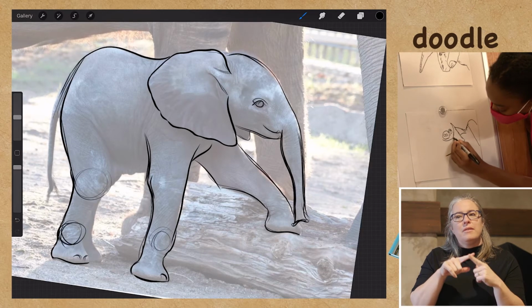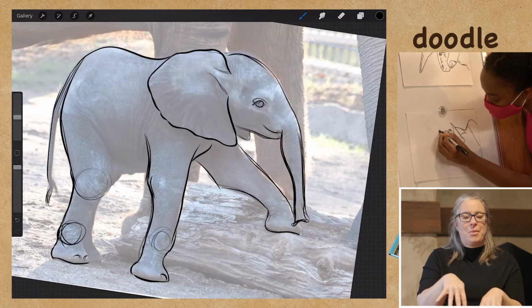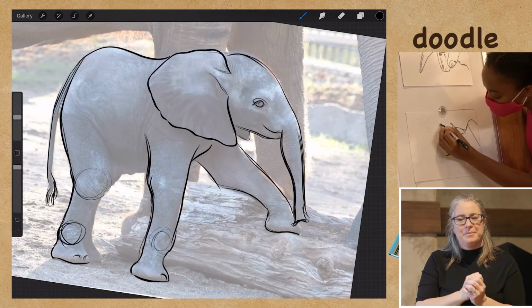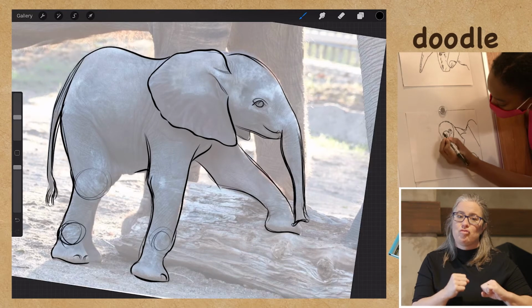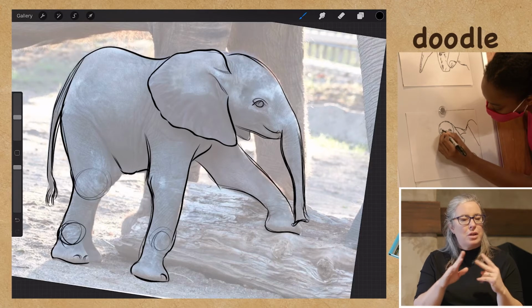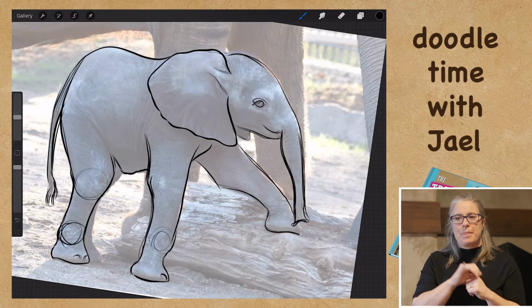And of course, he's got his little tail. He is swishing his little tail around so it's all scrappy. So we're going to add a little more fur for him. There you go, buddy. Get a little more fur on your tail. They've actually got very strong, bristly little tail hairs. They're probably very good for swatting flies and keeping the buggies off of their skin. And there's his other foot hiding in the shadow.